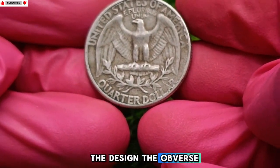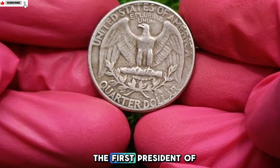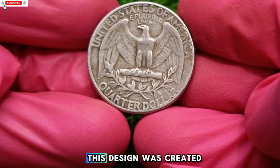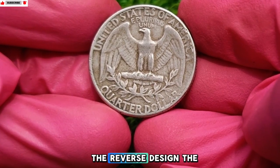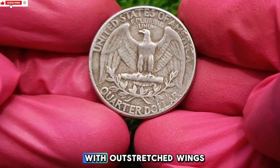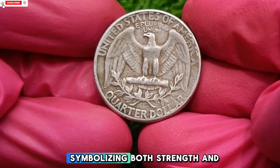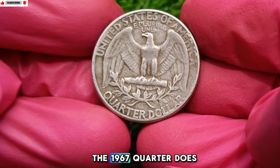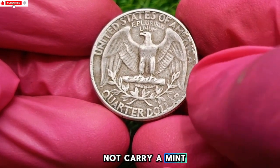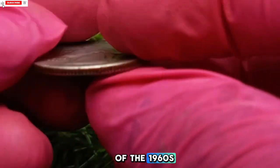The design. The obverse of the 1967 quarter features a portrait of George Washington, the first president of the United States. This design was created by John Flanagan and first appeared in 1932. The reverse design. The reverse shows an eagle with outstretched wings, perched on a bundle of arrows with olive branches beneath, symbolizing both strength and peace. No mint mark. Unlike most other coins, the 1967 quarter does not carry a mint mark. This was due to special regulations during the coin shortage of the 1960s.